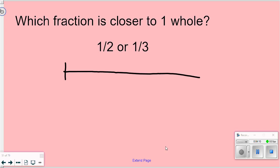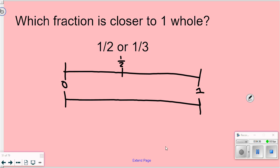That's why I said draw 2 equal-sized number lines, please. On that first number line, I would like you to draw and show where 1/2 is. Not a trick question. You can do that easy peasy. If I'm going from 0 to 1, 1/2 is right here in the middle. If I'm going from 0 to 1, but I gotta show 1/3, it's probably gonna look something like this. So now that I have a number line, I can more easily tell which one's closer to 1.